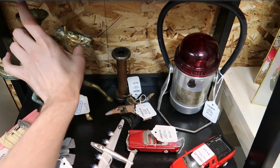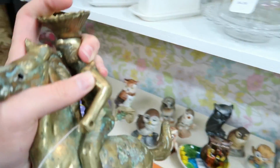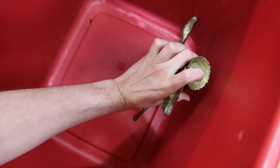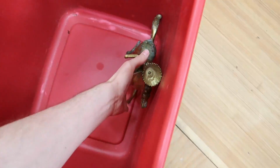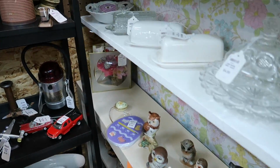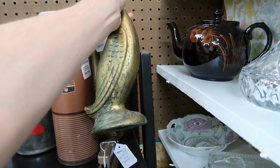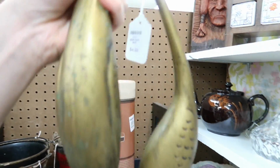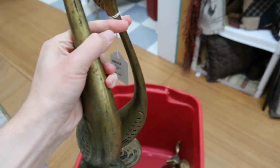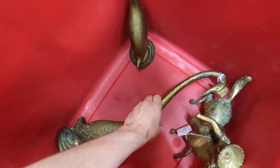So we're going to pick up this brass Native American on his horse. Quite tarnished. Put that in there. Okay. So we've got to start. We're off to the races. Maybe we'll put these kind of things in there too. These birds. Again, that's not the easiest thing to ship because of their size. Boxes are tricky to find that'll fit that.